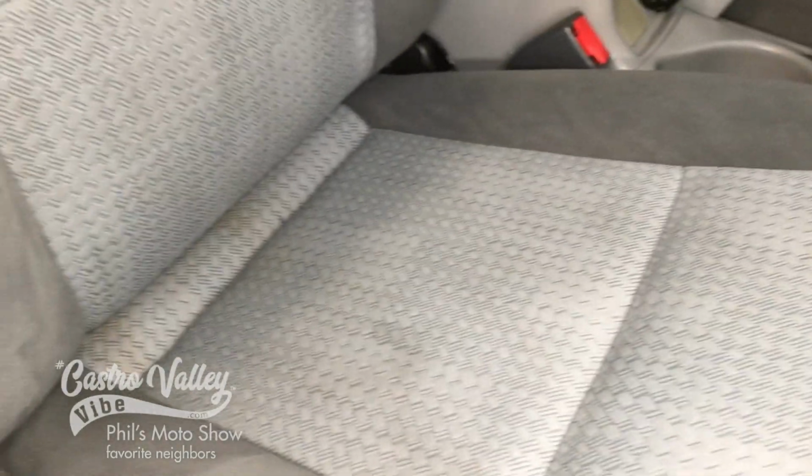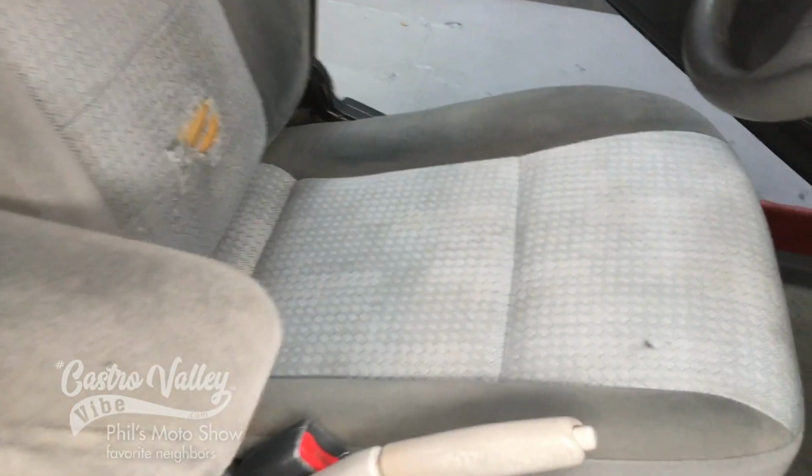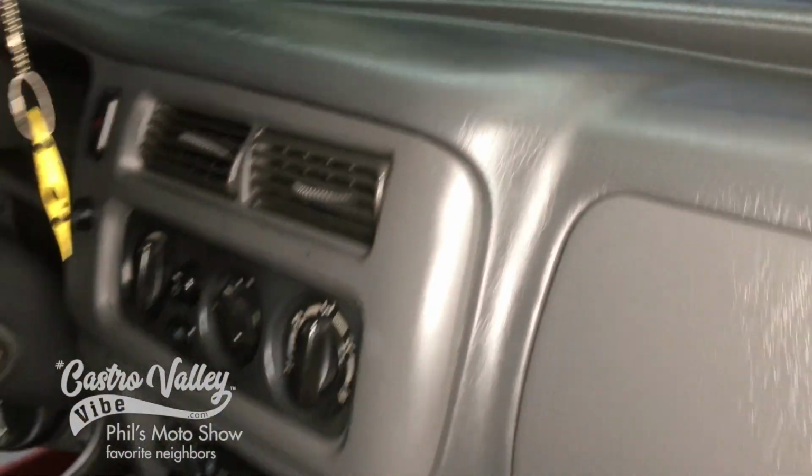Okay. There you go. And look at this carpet. It looks a little bit better. The chair had a big old stain. All kinds of stains. Look at that. Look at the dashboard, all shiny and everything. Wow. So we go ahead and right over here.